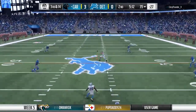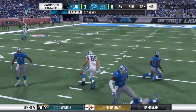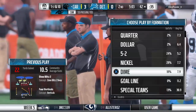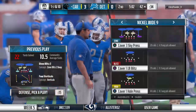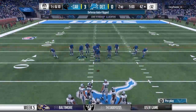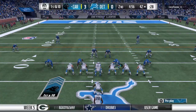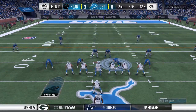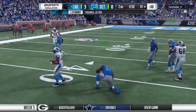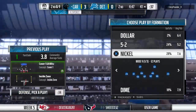From the gun, here's Newton. And Olsen over the middle. And he's taken down, but not before getting this across midfield and just shy of the 40. A good pickup there at 22. Newton gives off to Stewart. And very little there. He might have gotten a yard. Yeah, I think he got a yard to the 41.